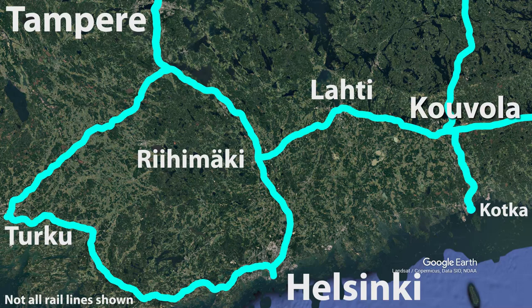However, in 2006, the railway line we're traveling on today opened from Kerava in the north of Helsinki to Lahti. This is also the first line in Finland where trains can reach a speed of 220 km per hour, but only on the Pendolino trains.